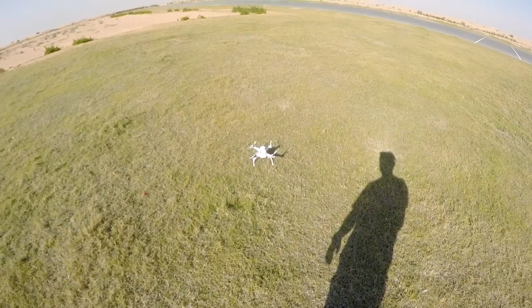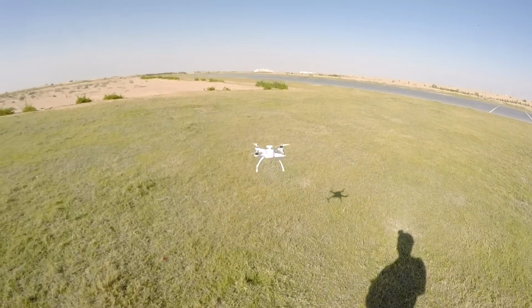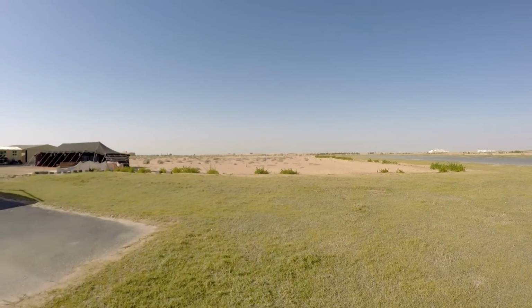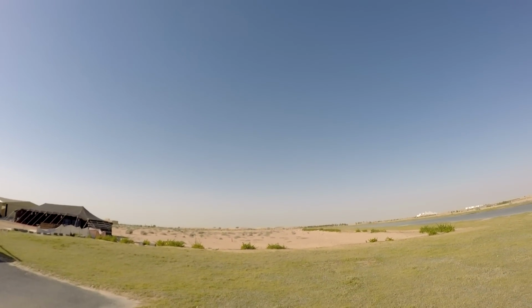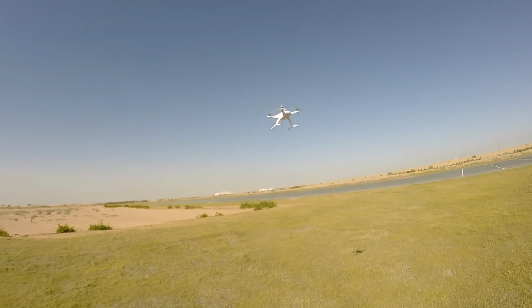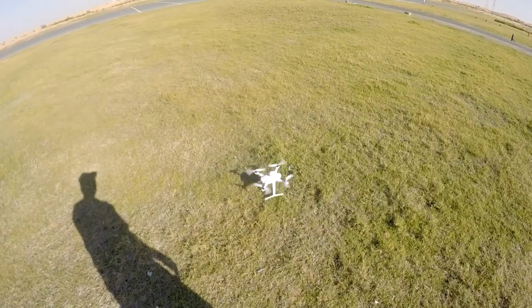There you go. Sweet. All right, take off again, and I will try auto return to home, which should be right here. So we will go around. That's it. And I will switch to auto return to home. Climbs up. There's always a little deviation, the GPS is not super accurate, but at least it comes back and it lands. There you go.